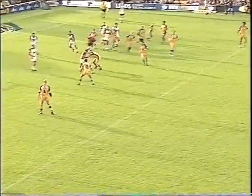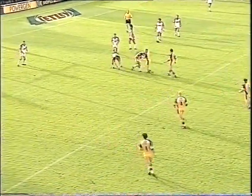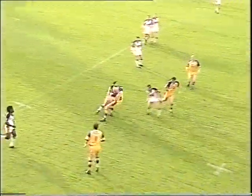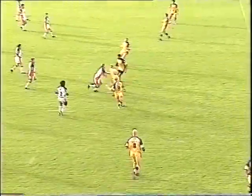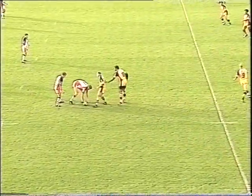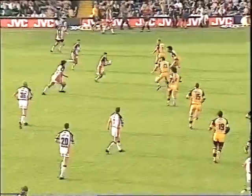Hudson, tackled by Duneman. Saxton gets the ball onto Healy. Healy onto Eagar, the Irish international pulled down by Keith Senior. Wayne Price gets the ball away to Blakeway. He's tackled by Duneman. He's got to be close to being the Leeds man of the match tonight, Andrew Duneman. He's covered every blade of grass.